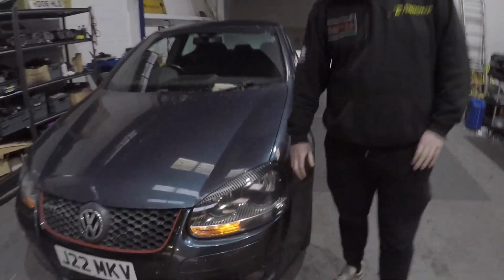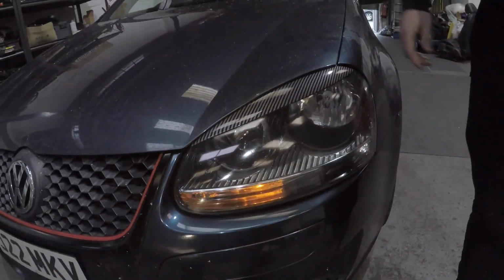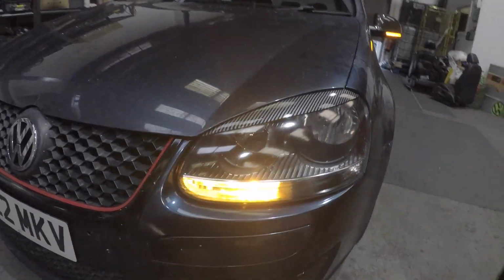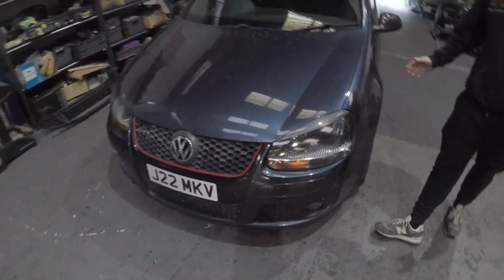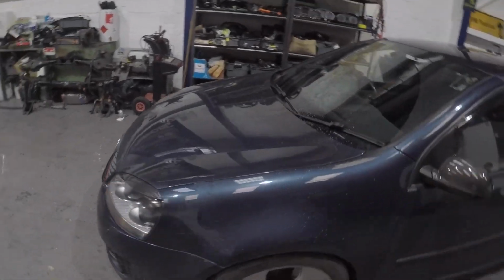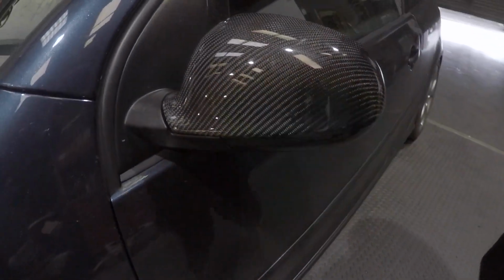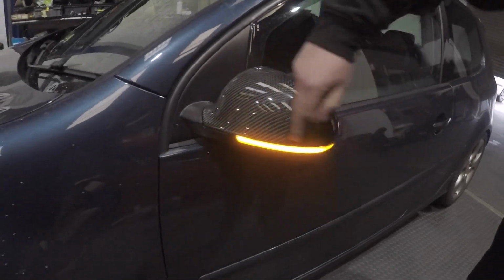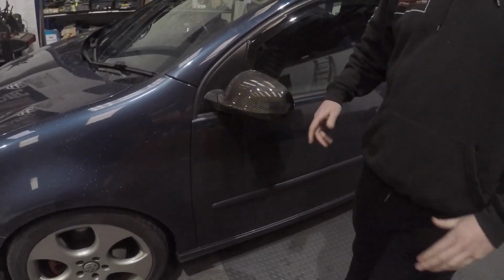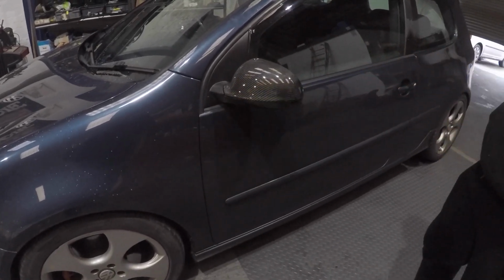Loads better. They were dead scratchy before. And then obviously they're just the usual little carbon eyelids that people put on. I think they look loads better. Just a little bit meaner. See how I feel about them. Leave them for a bit. Some sexy carbon wing mirrors. Definitely needed. And I know what Tom means now. Obviously the ones I had on before, they came with the car that Lucas put on, and they were a little bit thinner and not as clear. But these are nice.